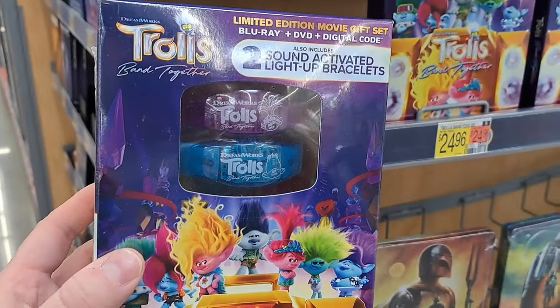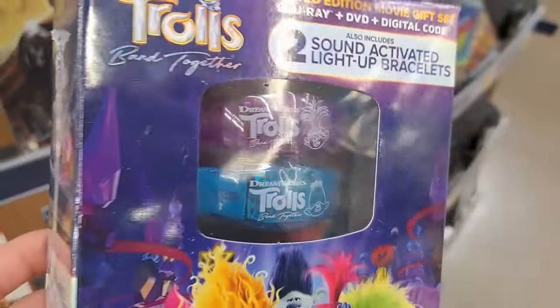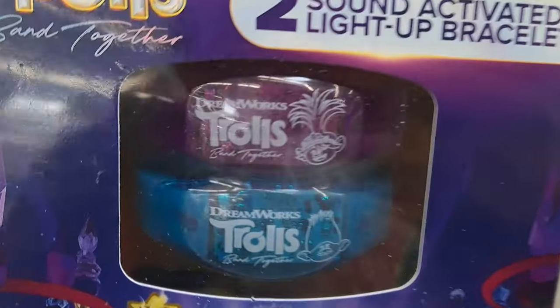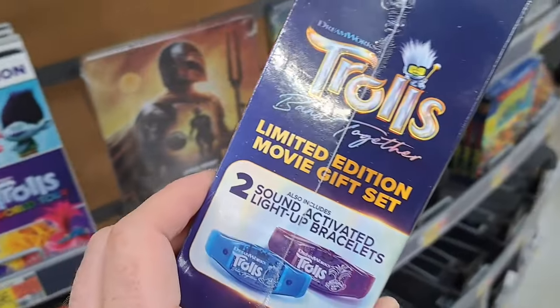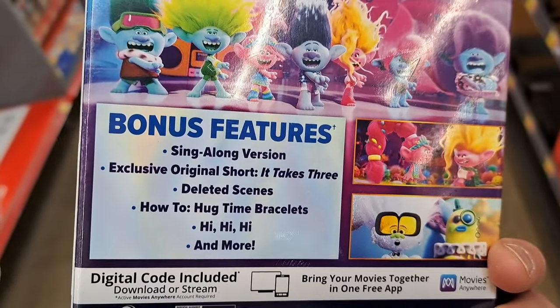Trolls Band Together finally on physical media. Super cool. Check this out. We got this exclusive Trolls Band Together Blu-ray edition here. Comes with two sound activated light-up bracelets. Super awesome. This is $29.96 for this version. Pretty dang cool. Let's check out the bonus features.